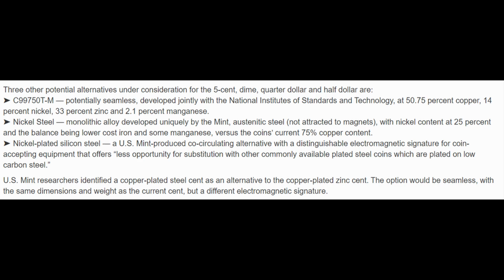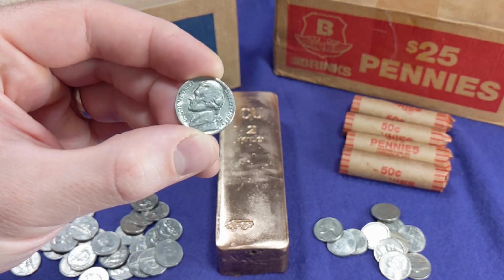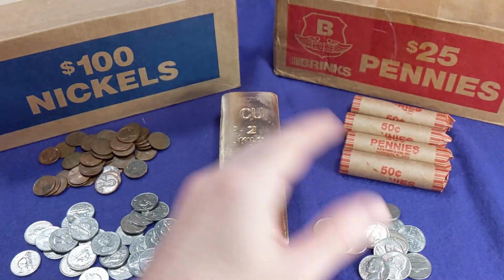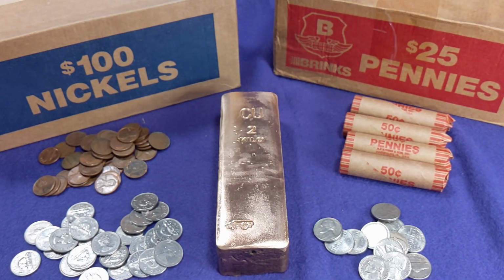Now, I suspect we would have already seen a new alloy adopted if it wasn't for the fact that the mint wants to create a seamless transition, meaning that the new coins should be able to circulate along with the older ones, much like the older 95% copper pennies continue to circulate with today's zinc version. And creating a lower cost alloy that will still allow coin-operated machinery and existing coin counters to function makes the process a bit more difficult.